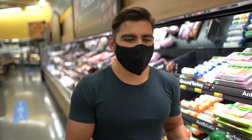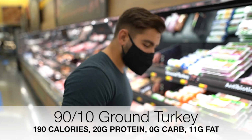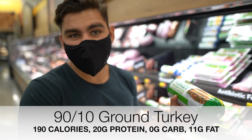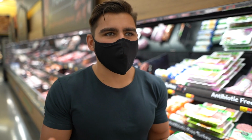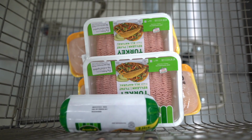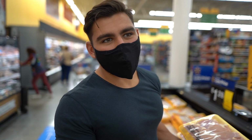All right, so not only am I going to grab 93/7 ground turkey, but also the 90/10. Now, quick tip here, 90/10 is super, super cheap. 3 pounds is only like $7.98. It's crazy. So not only is it super cheap to stock up on, but it has a little bit more fat. And for me, it's very easy to stick to a lower fat diet, so I do need to bump up the fats now and then. This is great.